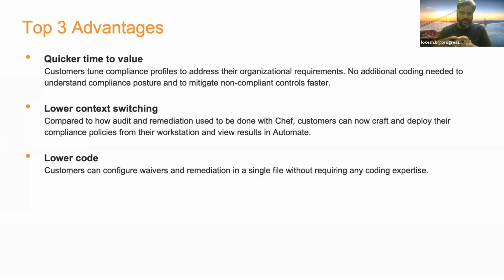The second advantage, lower context switching, is to perform faster audits. This means users can edit the policies on the go from the workstation itself through our InSpec tool, which is a very flexible tool, and they can also view the results in Automate quickly. The third advantage, lower code: one can easily set up the audit and remediate environment without coding knowledge or expertise. So these are the key values of the Chef compliance product.